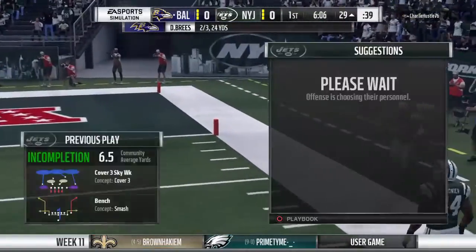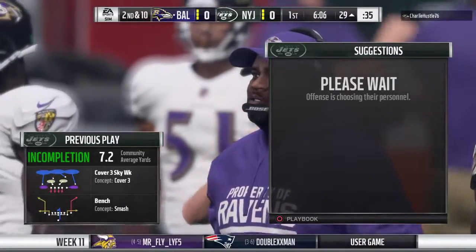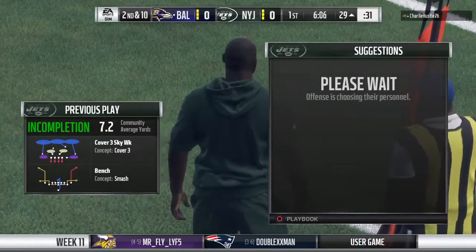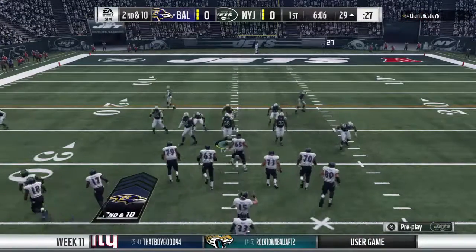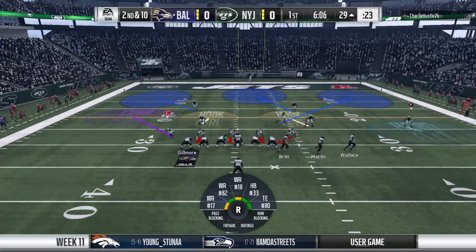His throw incomplete. Mike Wallace, the intended receiver, and that'll bring up second down. He kind of forced that one there, didn't he? It's almost like he predetermined where he was going to go with the football. Yeah, he wasn't really going through progressions. He wanted to go to his top guy. You do that against this defense, they'll make you pay, won't they? Yeah, they certainly will. They react very quickly to the thrown football.